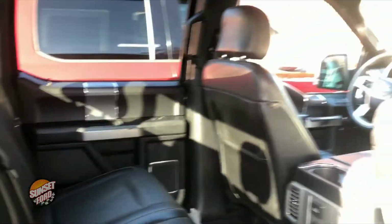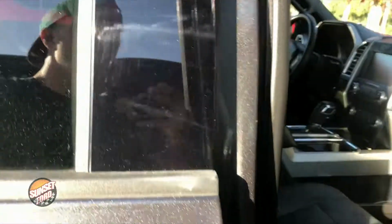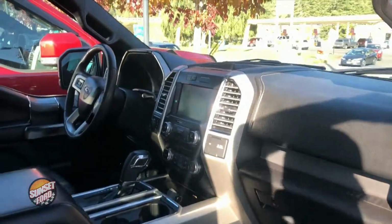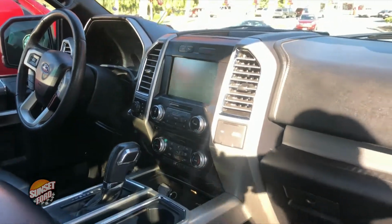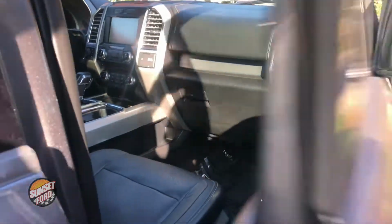Look at the ample legroom in the rear. And we're going to make our way up into the front driver's seat. Take a look at it. Easy accessibility to all your controls within arm's length. Super clean, no rips, no tears, no stains. And this vehicle has just over 60,000 miles.